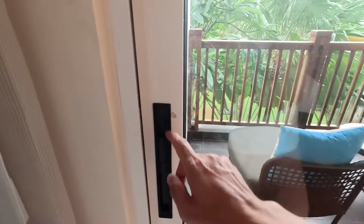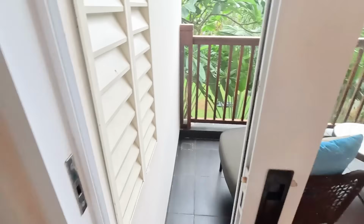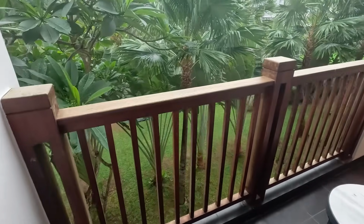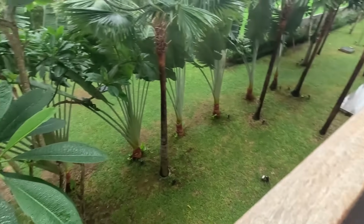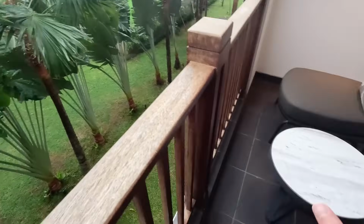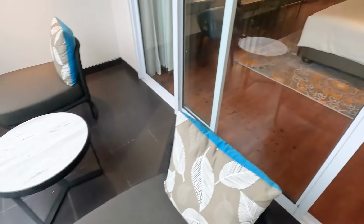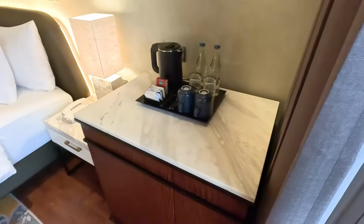How do I unlock this? Close. Okay, lift up to unlock. Even though it's the basic room, it has a balcony, which is a very cool thing, and I like the greenery. I'll be very happy to sip my coffee here and do my work. So here is my room.